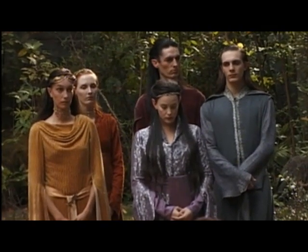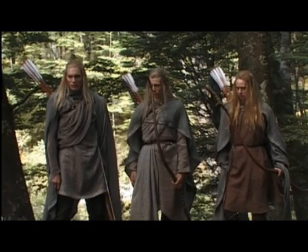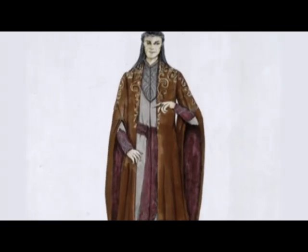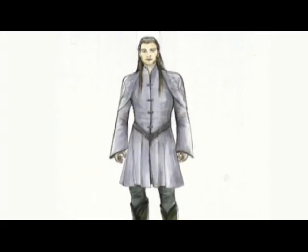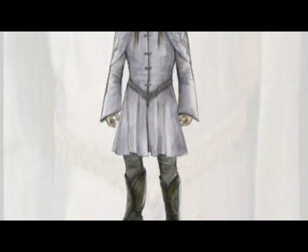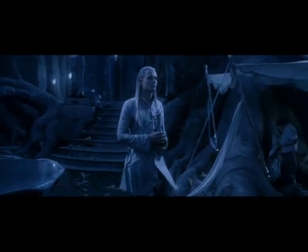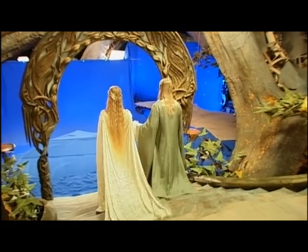With the elves, I wanted the Rivendell elves to feel different to the Lothlorien elves. How we went about that was a slight colour shift. There's a bit more colour around the Rivendell elves than around the Lothlorien elves. And other than that, the design ethic of both is very similar. What I was looking for was the sense that these people were not of this earth, this Middle Earth. You wanted the sense that these people sort of floated through the landscape.